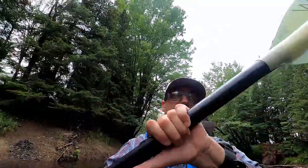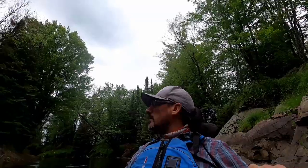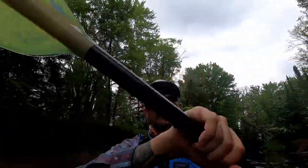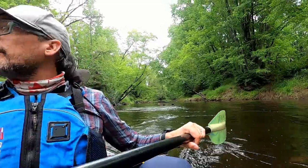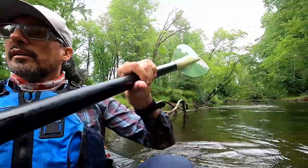Hold on, there's something nice up here. So as we come across, right here, put this in it. Not bad. I've mentioned it before, but the packraft floats very high, but the packraft is also inflatable. So you have to be careful in these areas, because you could be in for a doozy.